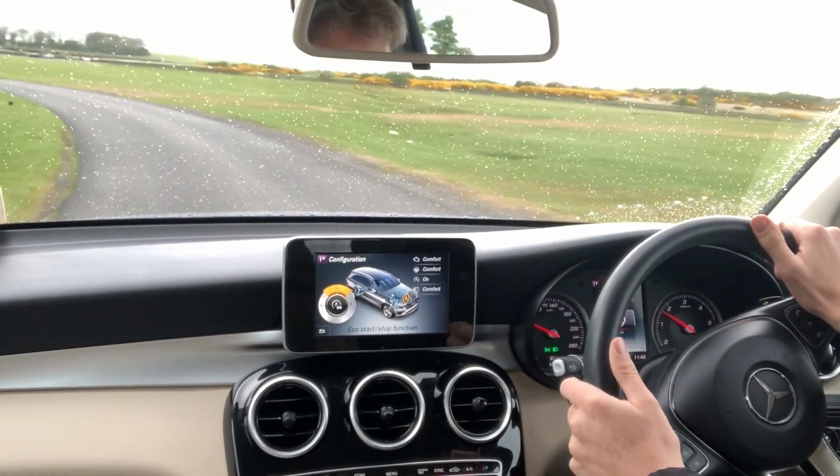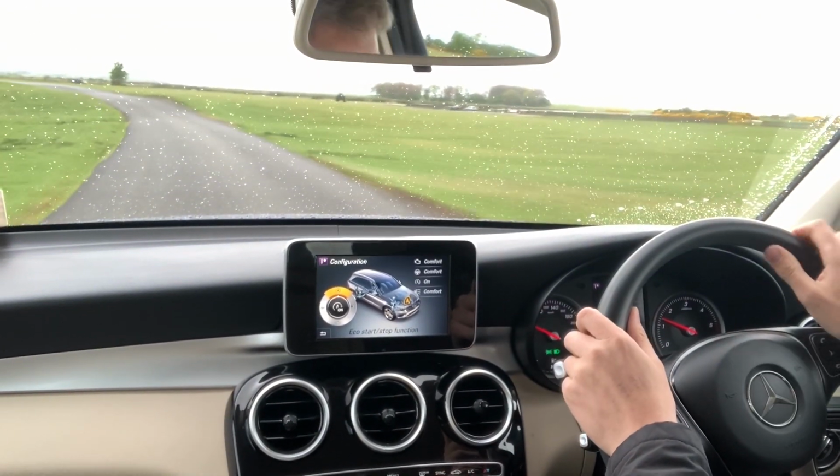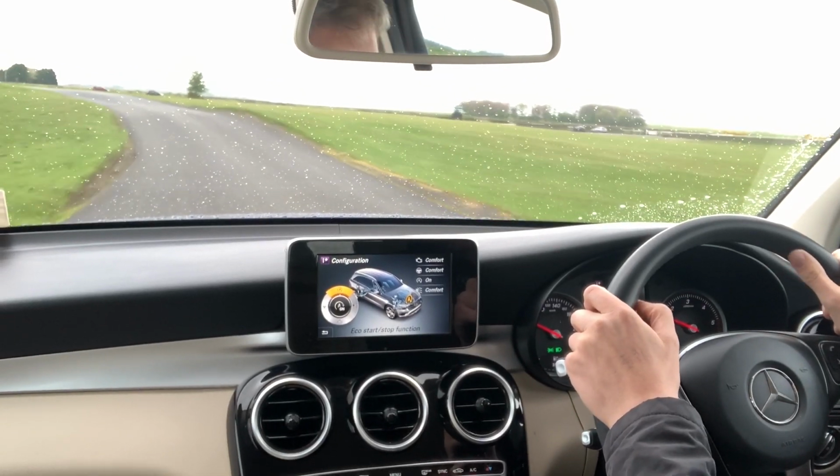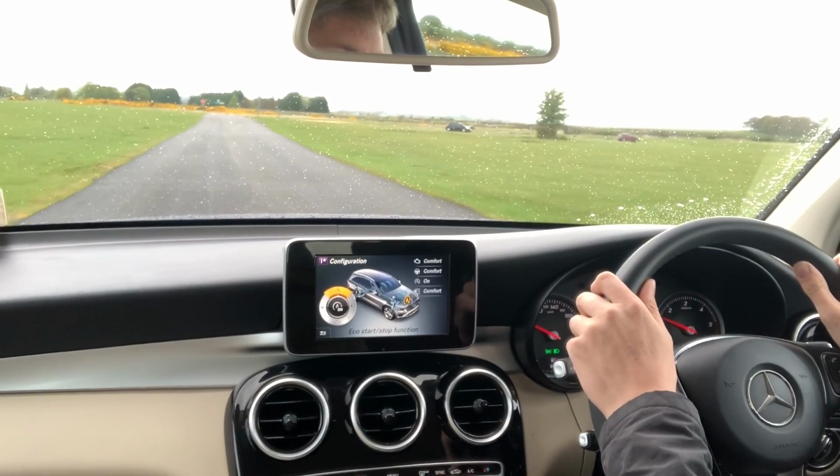I mean, we sell lots of SUVs at the garage. Granted, they are in more of the lower kind of class, whereas this one is a high class luxury car. But I cannot convey how much quieter this car is on the road.